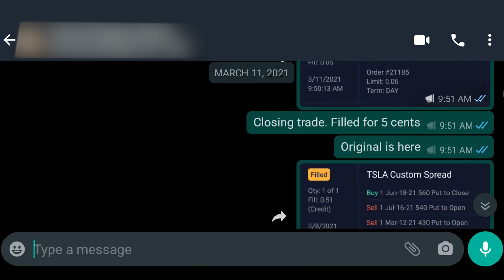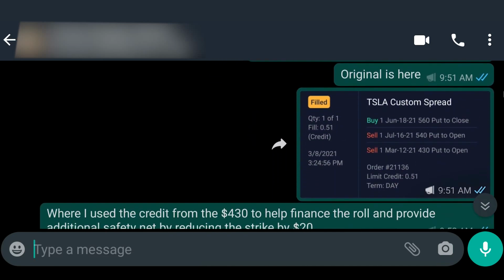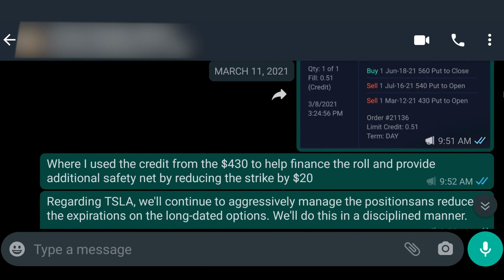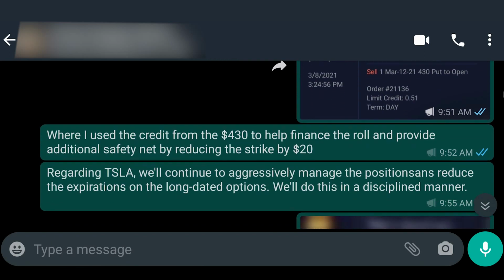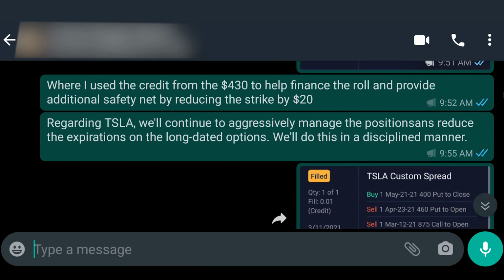Original is here. Okay, so this was the roll that we did previously, just a few days ago, when I used the credit from the 430 to help finance the roll and provide additional safety net by reducing the strike by $20. We'll continue to aggressively manage the positions and reduce the expirations on the long-dated options. We'll do this in a disciplined manner.